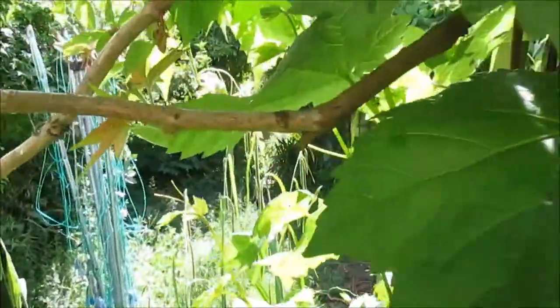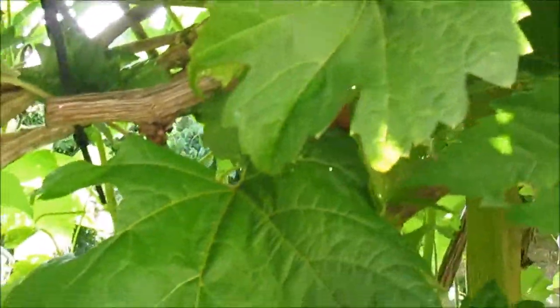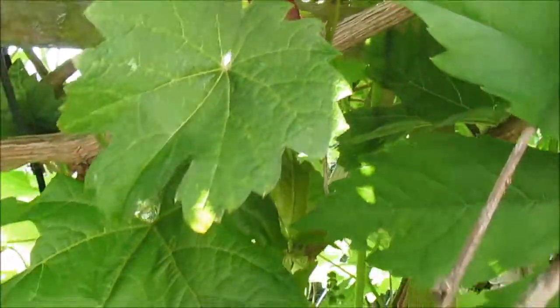And if you can see, that's sort of what the vine looks like inside. It's like quite a tough woody type of vine inside.